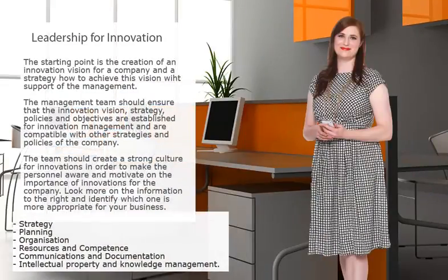The starting point is the creation of an innovation vision for a company and a strategy on how to achieve this vision with support of the management. The management team should ensure that the innovation vision, strategy, policies, and objectives are established for innovation management and are compatible with other strategies and policies of the company. The management team of the company should also create a strong culture for innovations in order to make the personnel aware and motivated about the importance of the innovations for the company.